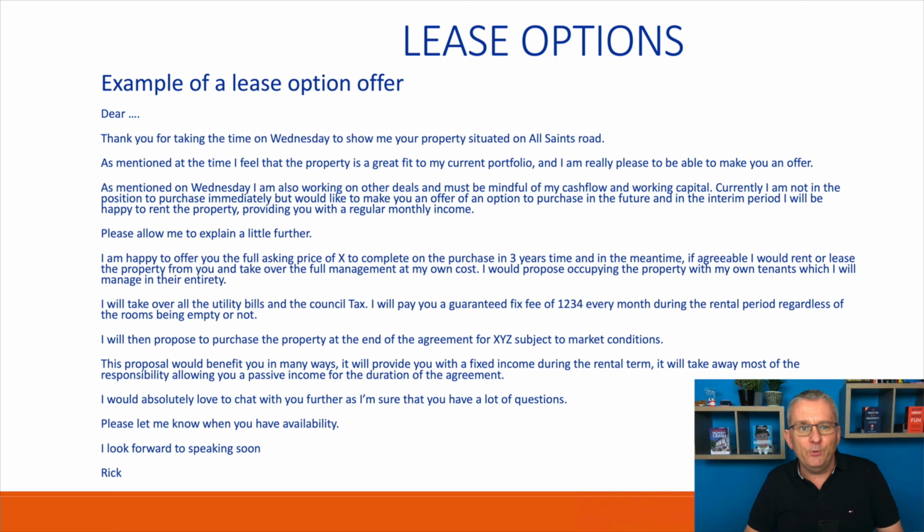So here's an example of a lease option offer. Now let's say you've been to a property, you like what you see and you'd like to put an offer in, but as a lease option because you don't have a huge pot of cash at the moment.